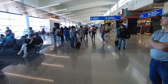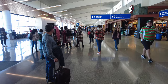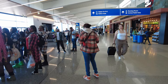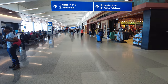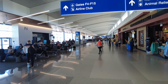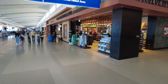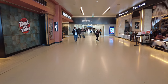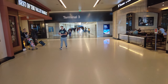Mountain Time. And today we are going to take a look at how to go from the Phoenix Airport to downtown Phoenix. Now, I started off in Terminal 3 by Gate F1. You can see Gates F4 and F15 are that way. This is Terminal 3 that we're in. Gate F1 happens to be right next to the connector that basically leaves the terminal.